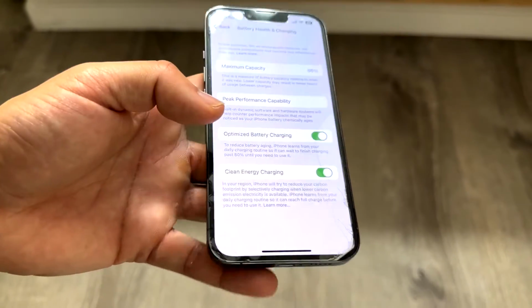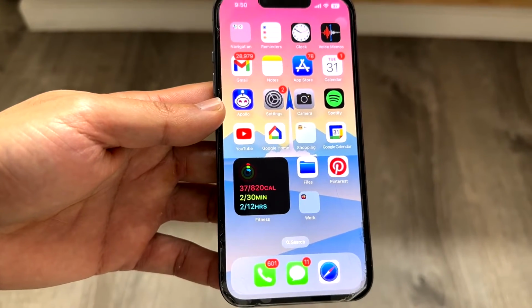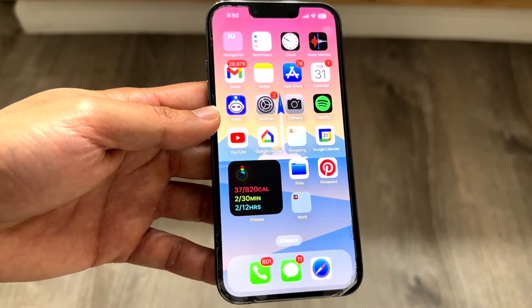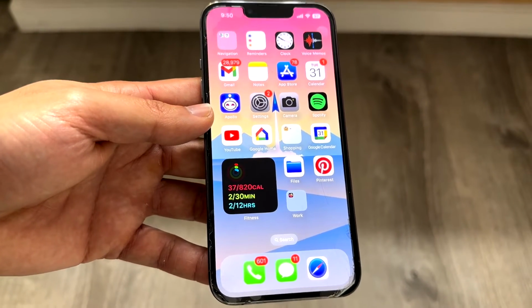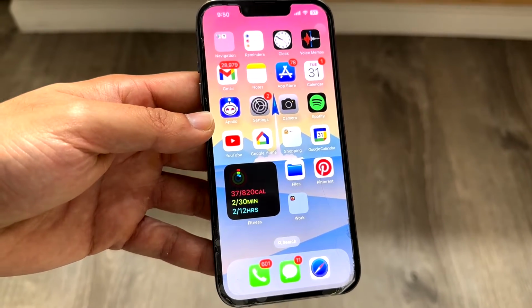I would probably tell you though, if you have something like the iPhone 13 Pro, around 85 to 90% is probably normal. Actually, I'd probably say 90%, 95% is probably normal for everyone. If it goes down to 80% after 2 years, I think that's kind of concerning. But that's basically how my 13 Pro has held up for the last couple of years.